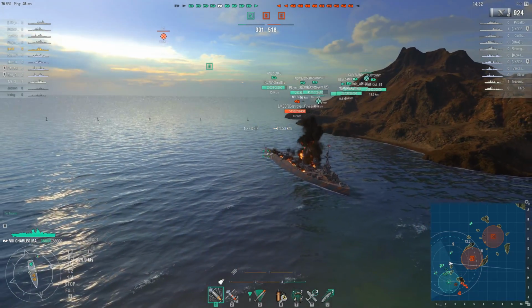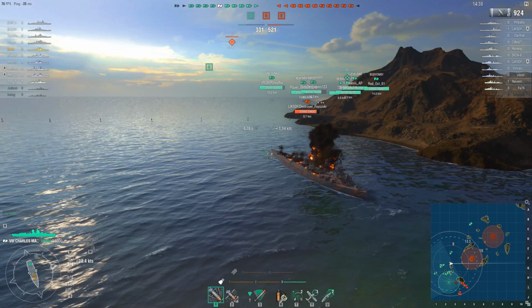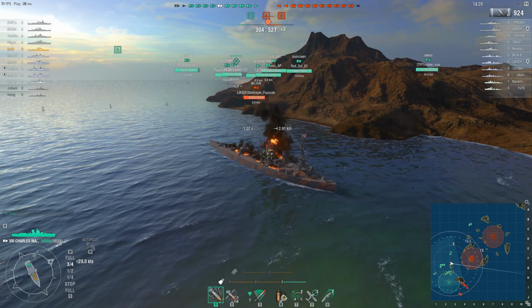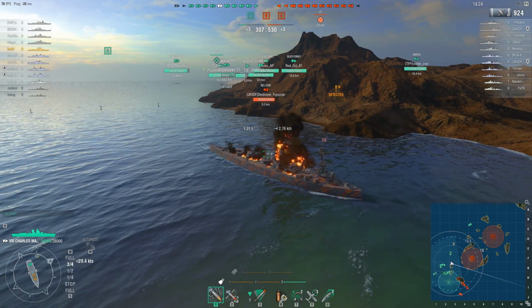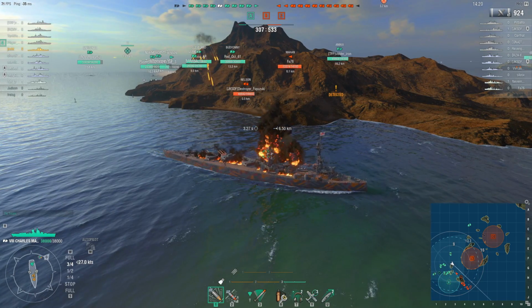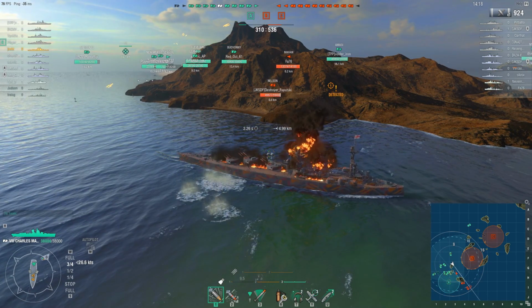So what we appear to have here is a Tier 7 British battleship that is kind of slow and can't retreat while firing unless it's sailing backwards, in which case it's going to be even slower. It's going to be kind of vulnerable to high explosive and fires thanks to that all or nothing armour protection.